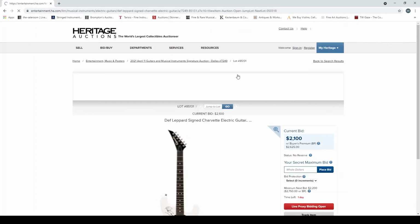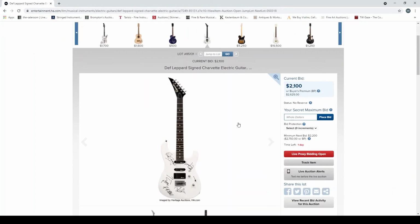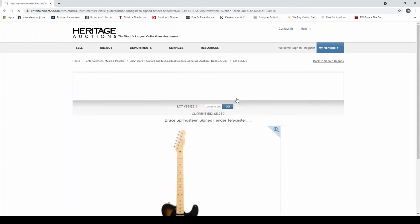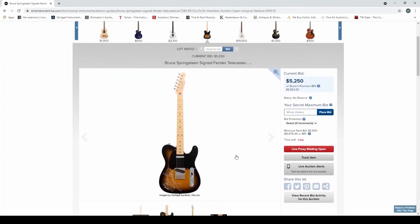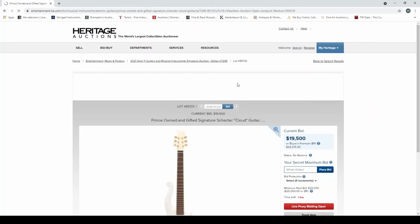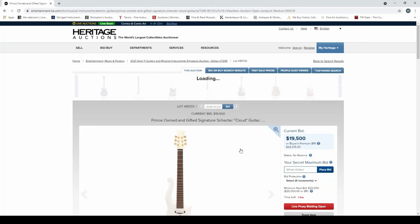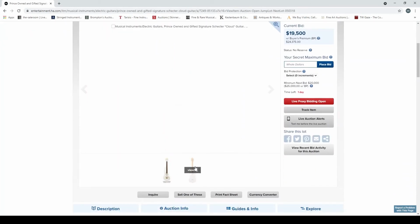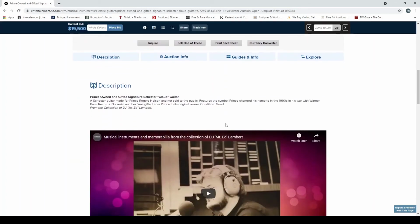Internet is not working. Def Leppard signed Charvette electric guitar. Bruce Springsteen signed Fender Telecaster. Ooh, Prince owned and gifted signature Schecter Cloud guitar. So I'm not surprised that that's going quite well.